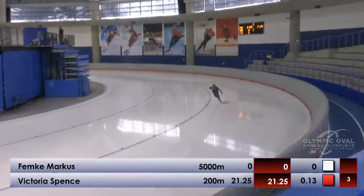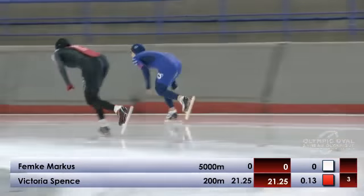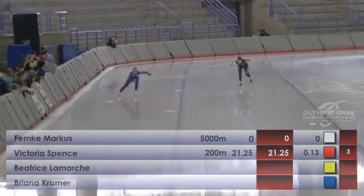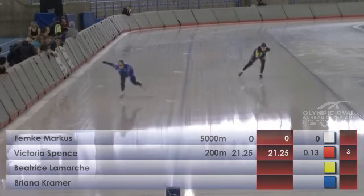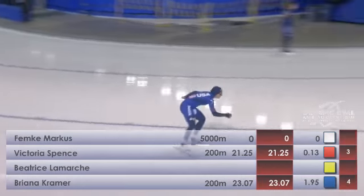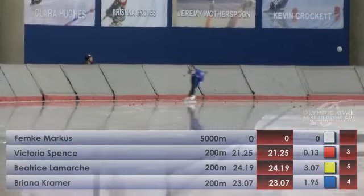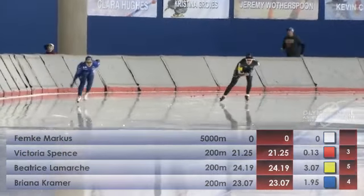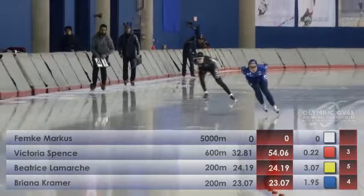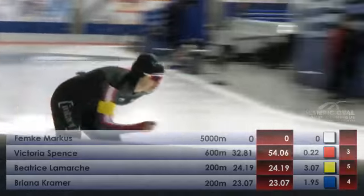So Victoria Spence, her opening split, 21.2. So keep an eye on that gap time. It'll tell you how far off Spence, Lamarche, and Kramer are from Carlin Schouten's time. Carlin Schouten skated a 7:09.13. Lamarche 24.19 opening split. Kramer 23.07. So Kramer and Lamarche settling into a very slow pace to begin with.